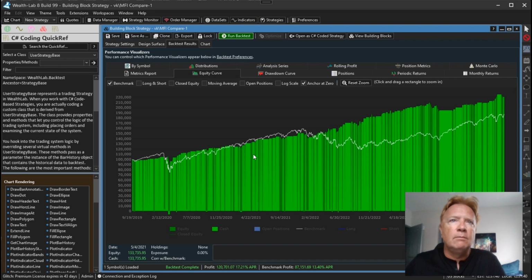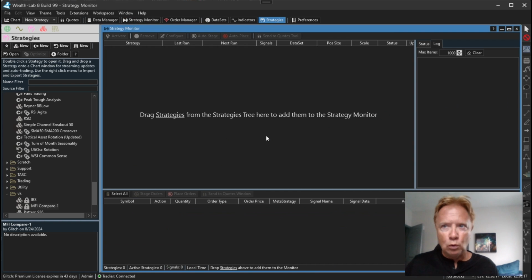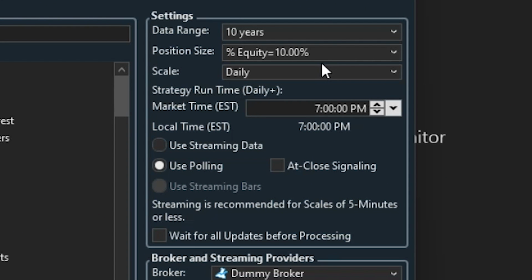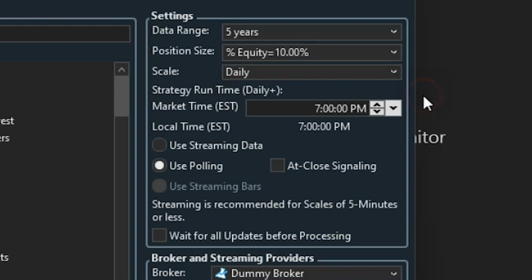So how do we overcome that now? So let's open our strategy monitor and take a look at what we added for Build 99. I'm going to drag that strategy over, and here are the settings. We'll trade it on one symbol. Well, actually, let's trade it on a data set. Let's say the Dow 30. And we have it set to daily scale. We can bring it down to 5 years of data like we have in our backtest.